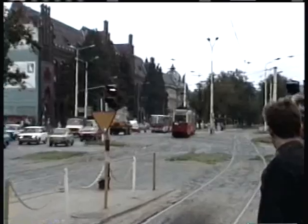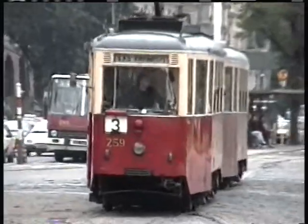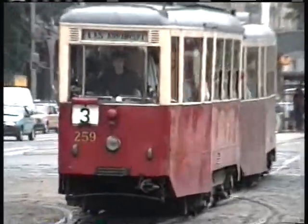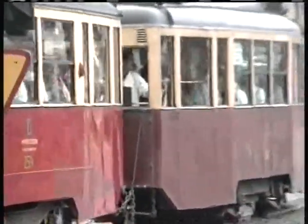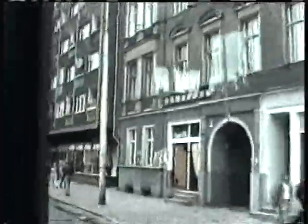Some of the streetcars here are the same ones we used to bring out as museum pieces in Berlin. But here they still use them in the day-to-day service. Downtown Stettin. Riding the number 10 streetcar.